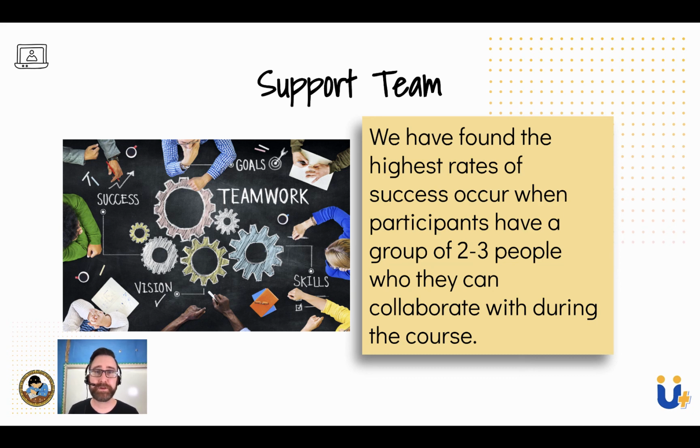As we get ready to conclude this launch, we want to let you in on a little secret. Participants who experience the highest levels of success and deepest levels of learning are the ones who find 2 to 3 other participants to collaborate with during these sessions. If you do not know of any other participants or who may be in your grade level, please reach out to your facilitator and they can help connect you.